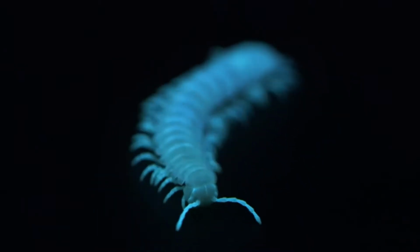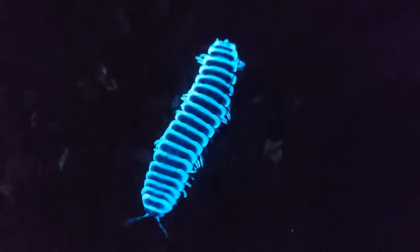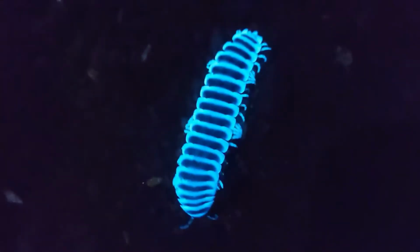They therefore have to put on a light show, literally, and this is exactly what one millipede of the Motyxia genus does. The millipede produces a bioluminescent glow which warns any would-be predators. Along with the glow, the millipede also oozes out toxic cyanide and other foul-tasting substances, making it virtually untouchable.